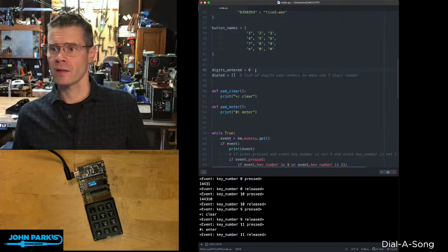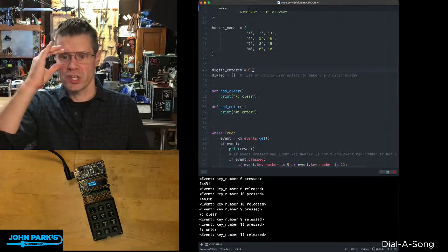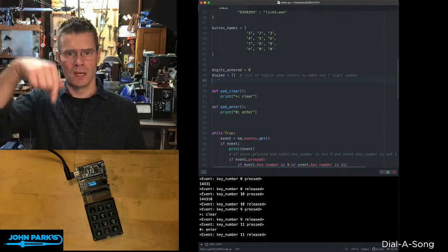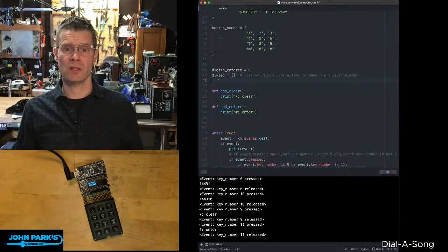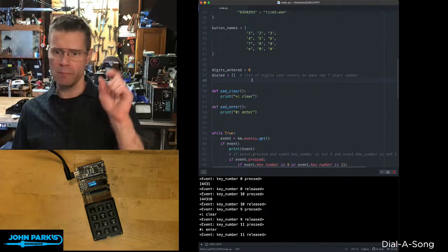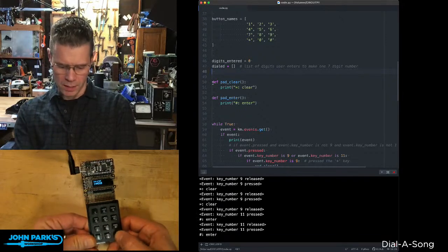Then I have this variable called digits entered, and that's what's keeping track of, have we gotten all the way through the 7 digits of a phone number yet, and then we do stuff when we've reached that limit. Dialed is the list of the digits that are being entered. So this dialed equals brackets thing means it's essentially a list that has nothing in it to start with. And then as we press things, we're going to append to that list and build that list up to be 7 digits long.